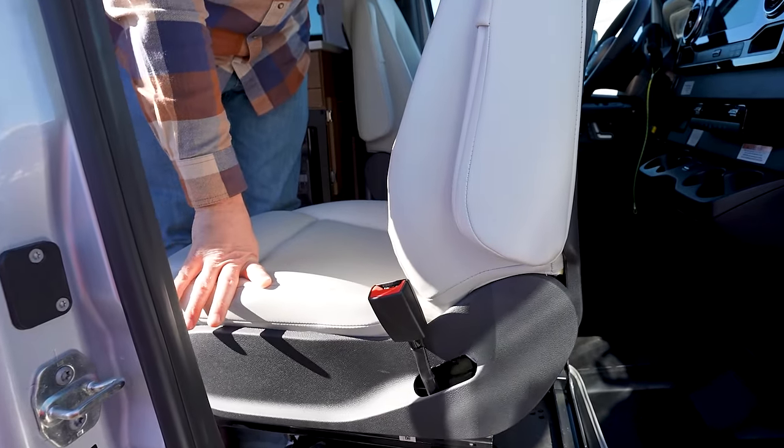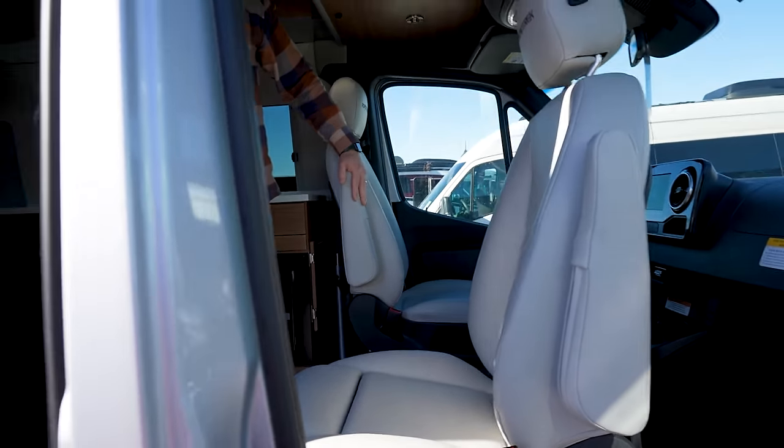May just take a minute. But all in all, quite impressed with Road Trek on this model. Okay, so you liked it.